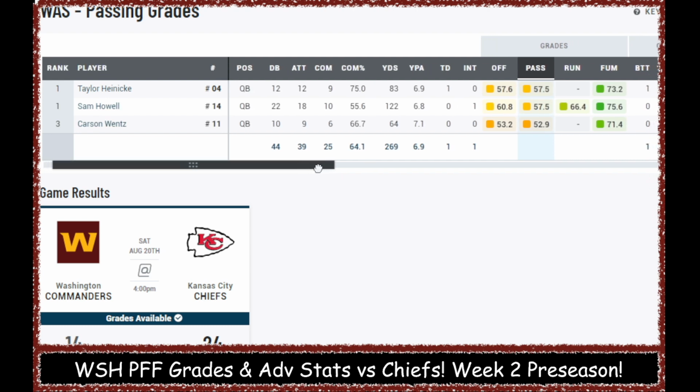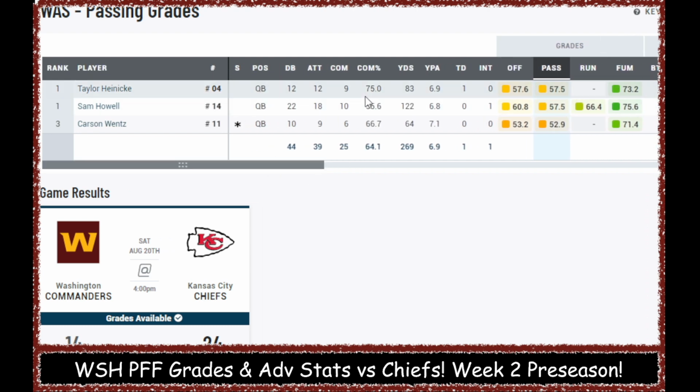All right, so Taylor Heinicke and Carson Wentz wise, you can see the stats. So just to remind y'all, if you ever want to pause the video to get a longer look at certain things like all of these stats, feel free to do so, but I will continue going on.